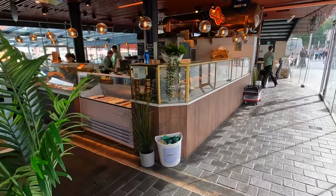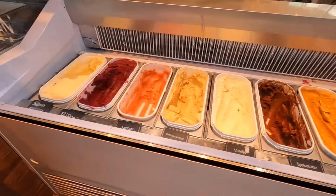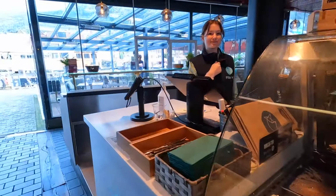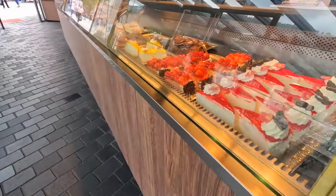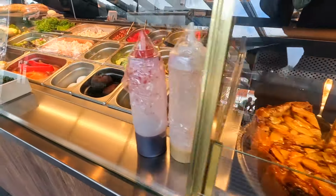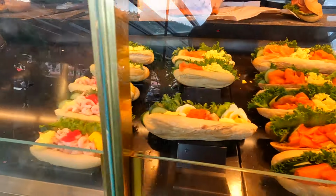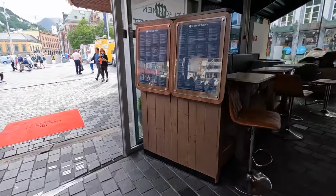I like how they write the signs in English because they know we're getting off the ship to eat their food. This one? Norwegian food? And then it's time for dessert. But don't forget to have a salad first. Hey, look at these sandwiches. I guess we just walked through a restaurant.